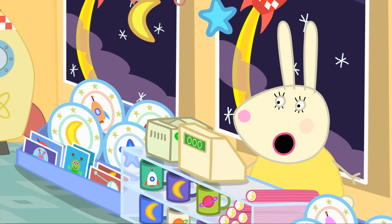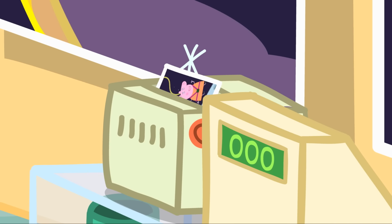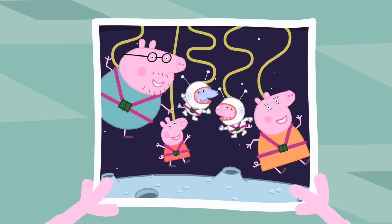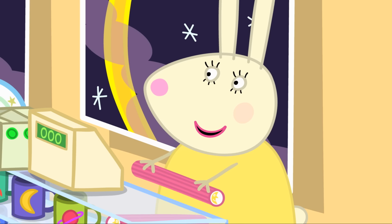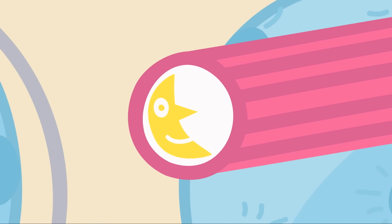Welcome to the moon shop. We've got moon maps, moon books. We've even got a picture of piggies on the moon with an elephant. Look, there we are, jumping on the moon. We've got moon rock too. It's got a picture of the moon all the way through the middle.